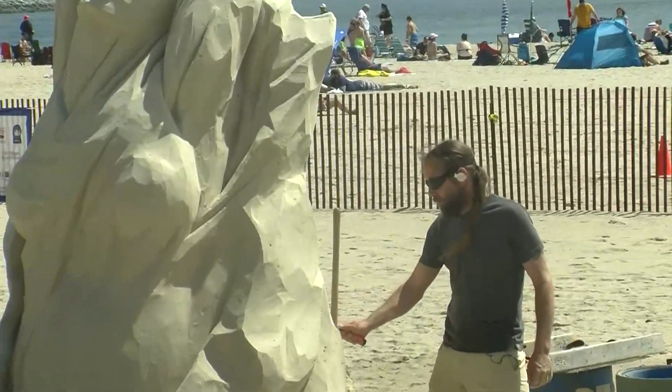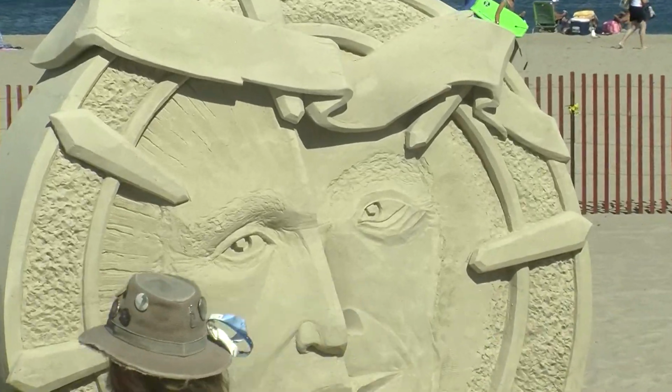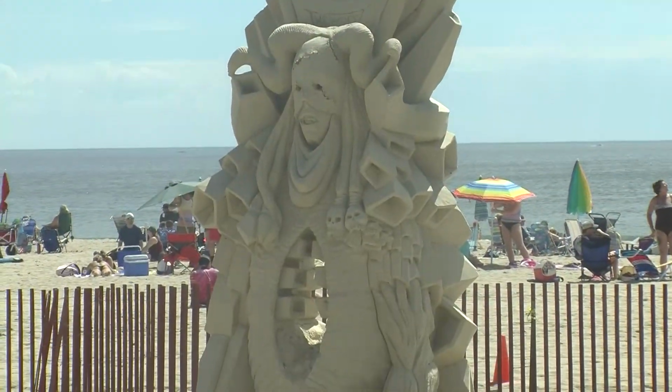Also, the artists choose their favorite piece. Although of no monetary value, the reward comes from being selected by their peers.